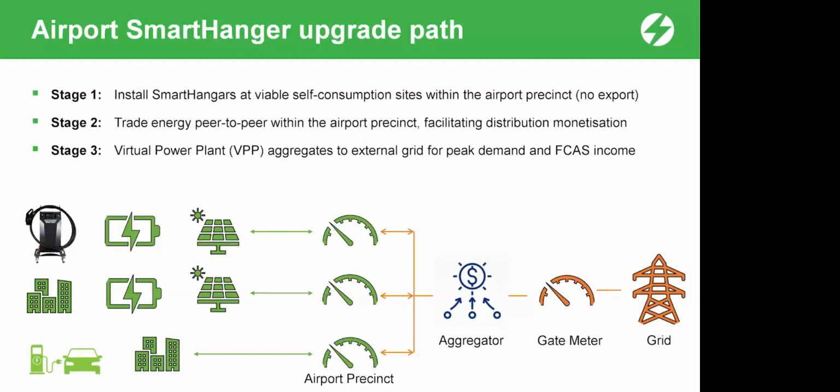Stage 2 is once you have enough of those distributed energy solutions within the airport, you can trade peer-to-peer on the embedded network. And again, this just fully utilizes your excess solar with your neighbors rather than necessarily feeding it back into the main grid with minimal return on investment.